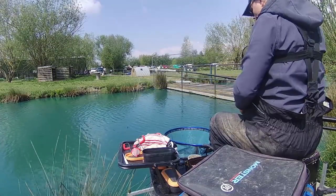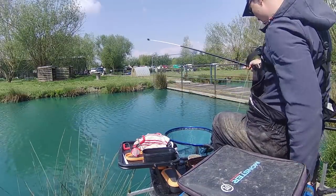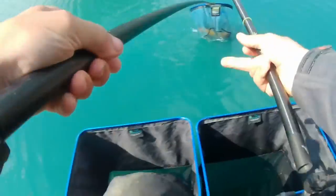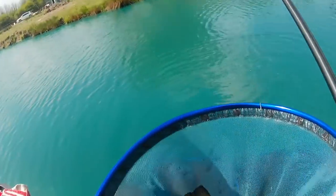Guy on the other side of the bridge is trying to catch them as well, which probably won't help, but suddenly up comes a proper one. Yeah, that's what we want. That's £2 every day of the week, innit? Maybe a bit more.